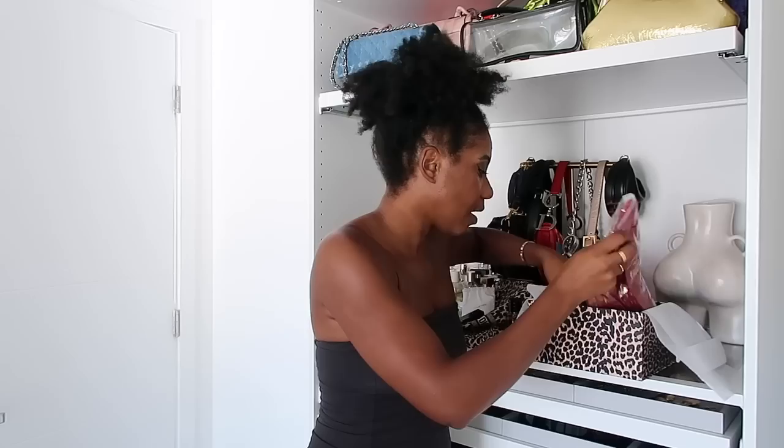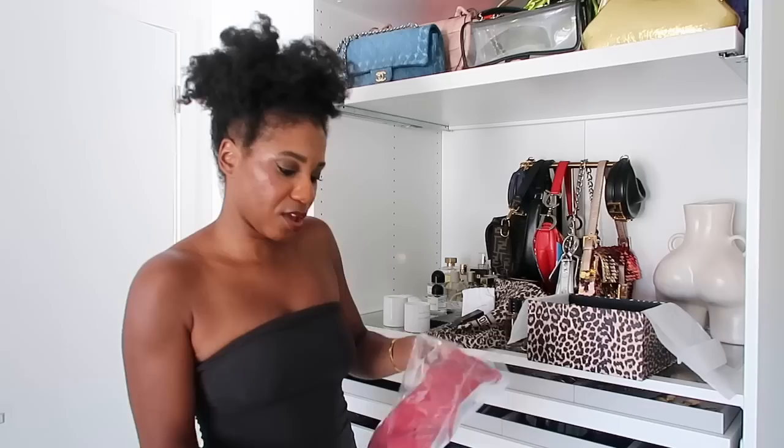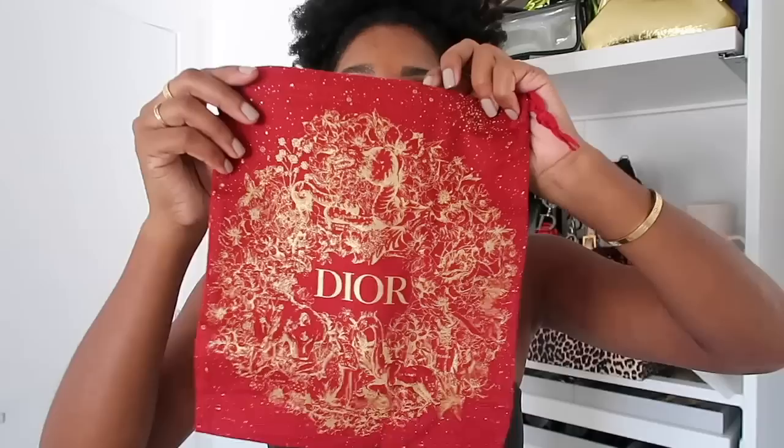And I got this too. Was this a free gift? This is from their holiday collection. It's just another Dior little travel bag. I love these little bags. They're so good for traveling. You can put your makeup in there. I like to put my cords for all of my electronics when I travel in these little bags because they're so easy. Super cute.